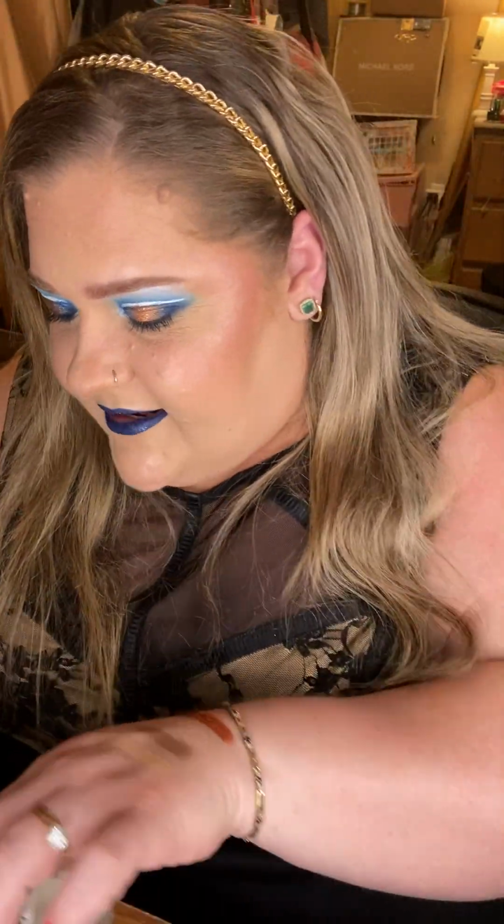I'm going to go right into this center one. That's what it looks like on the finger. And that's what it looks like swatched. Yes, yes, yes! I knew that they were going to be gorgeous, and they did not disappoint at all. I ran out of wipes, so I'm using makeup remover. So that was that middle shade swatched.